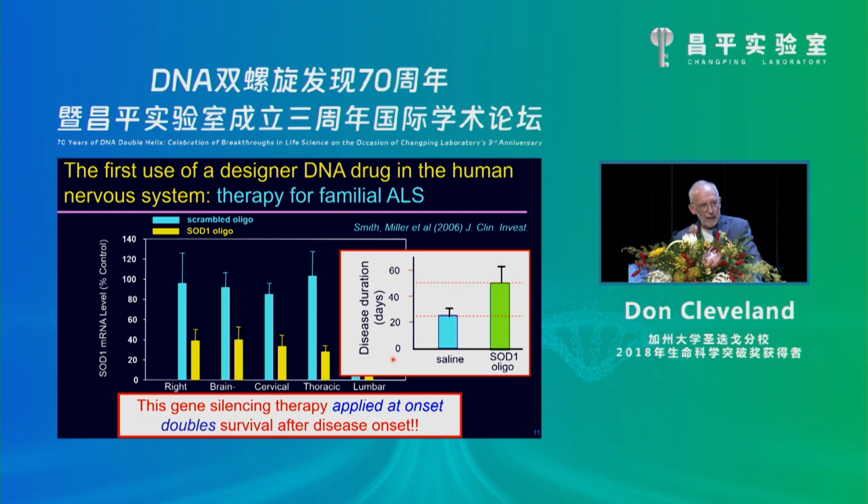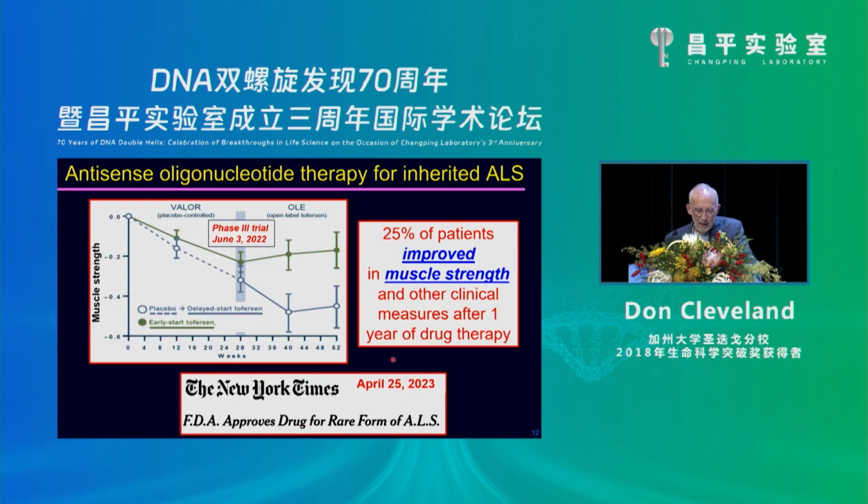So we realized that we could actually dose broadly throughout the nervous system, and that we could do so with efficacy. And just this year, that approach, now initiated in 2005, was approved in the United States. And here's the outcome of the final phase 3 trial of patients that were dosed, patients expressing this mutant SOD1.